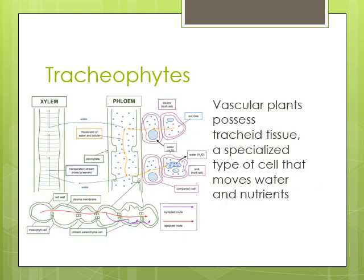Particular types of vascular plants are called tracheophytes. They have a cell that moves water and nutrients. So you're going to have xylem and you're going to have phloem. You've probably heard these two terms before. Xylem, phloem, right? Yes? No? Good. Xylem transports water, but it's primarily for structure. Phloem transports food and nutrients.